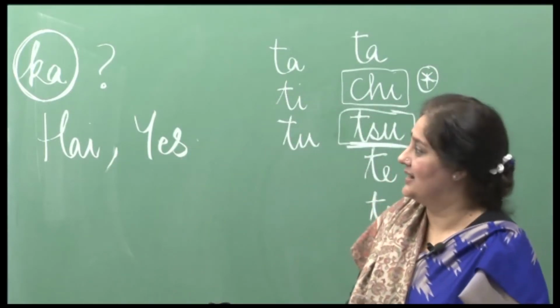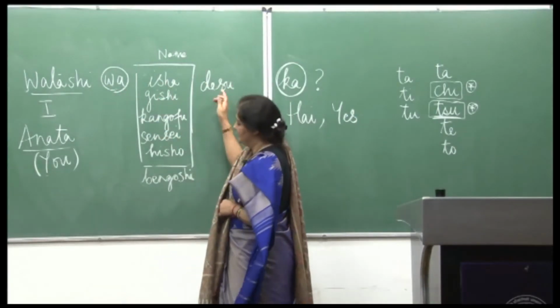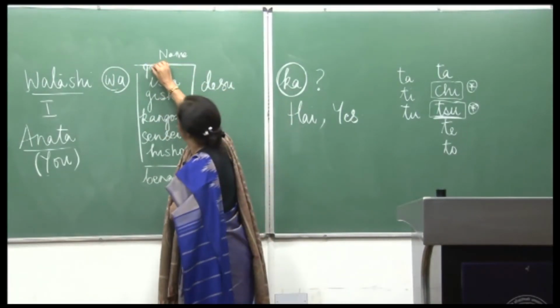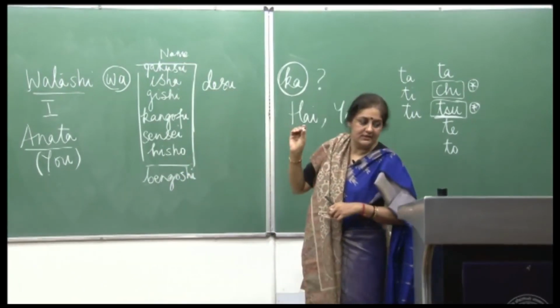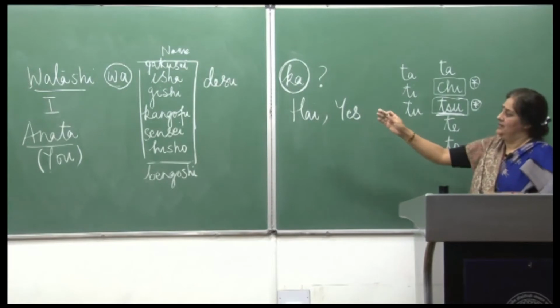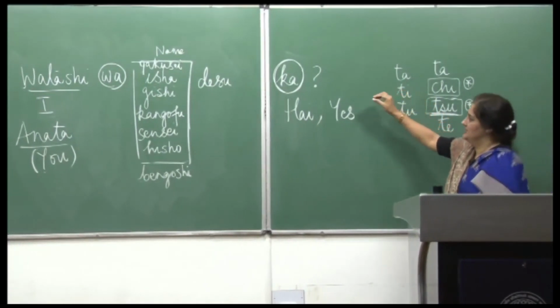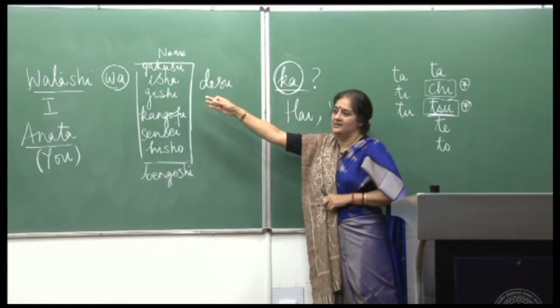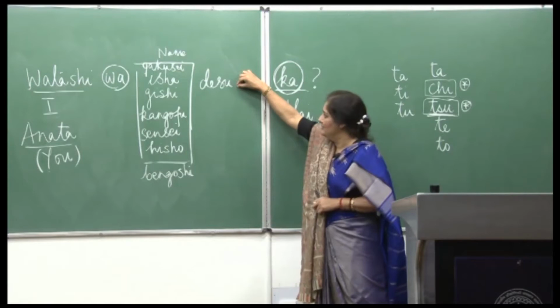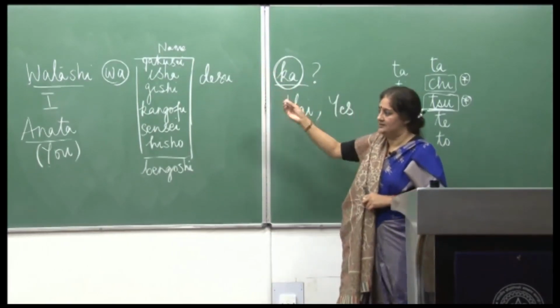Watashi wa gakusei desu. Pattern is the same. Watashi wa gakusei desu. Gakusei, of course. Gakusei desu. So, it is very simple. A statement can be changed into an interrogative statement by just using ka. You can ask and answer in this very simple manner. Put a stop here and say, hai, watashi wa so and so desu.